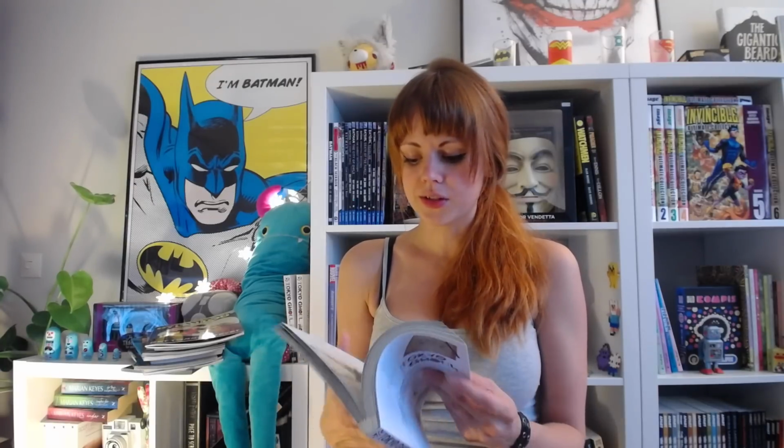And then I read Tokyo Ghoul Volume 3, and it continues. The art is on point as usual. It's really good. The story is cool and scary and quite sad at times, and I really enjoyed this series, and I'm definitely gonna continue with it.